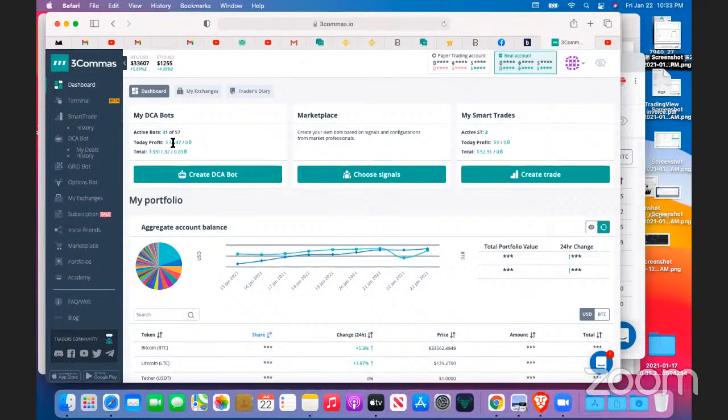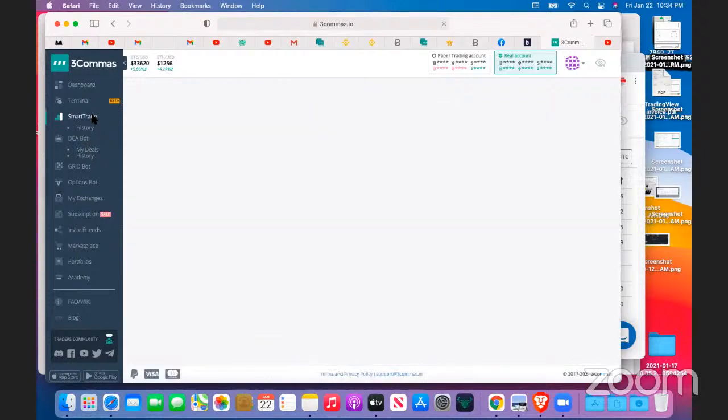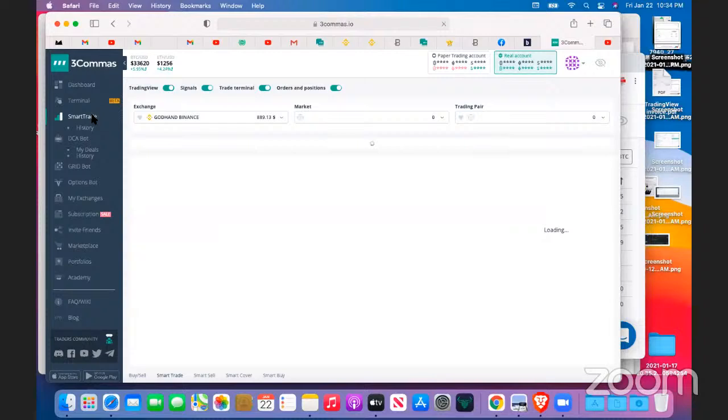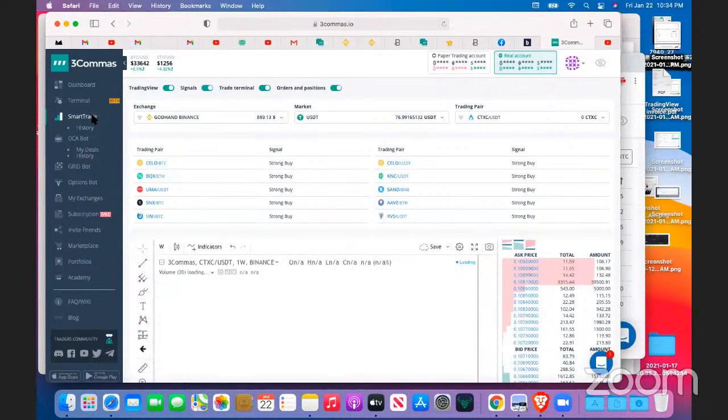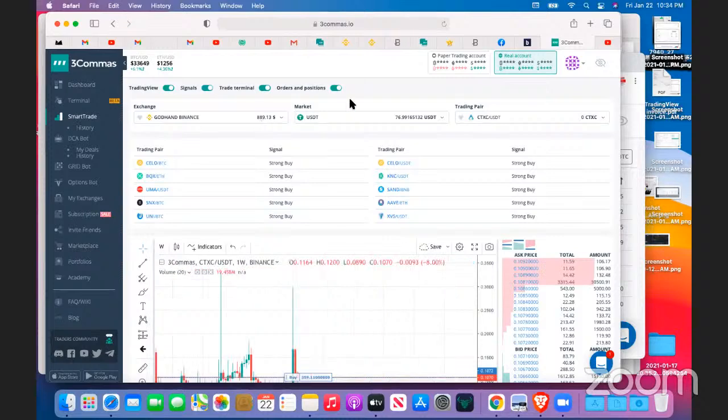So, ladies and gentlemen, it's very simple. Smart trade is not difficult. I've explained to you guys, smart trade is a manual trade. It's not a bot. When you finish a deal, it closes, and you set another one. But in a bot, you set it, it continues running, buys low, sells high, repeating the action over and over. Smart trade is just like your normal manual trade.